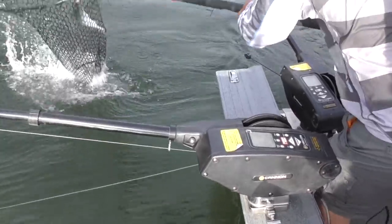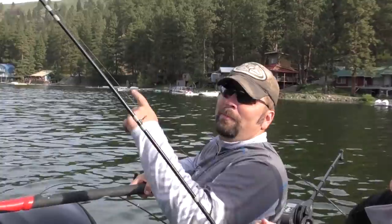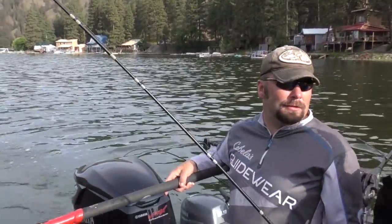Right there, rocket back. Okay. Good thing the tip of the pole is there, you might have reeled them right all the way down through the ice.